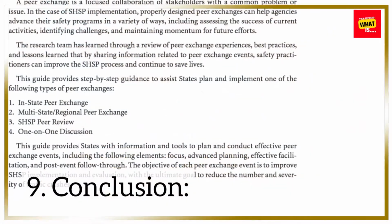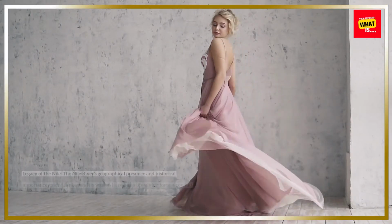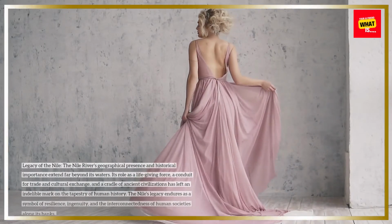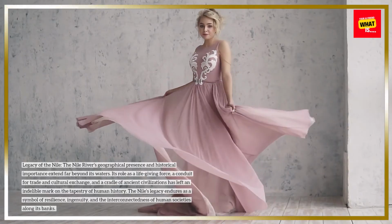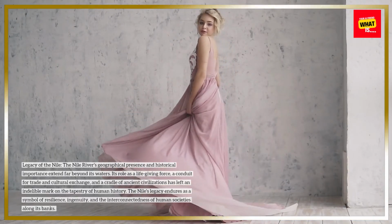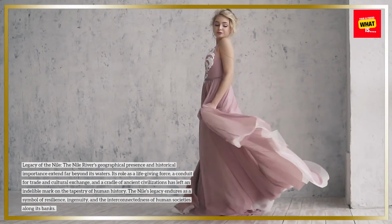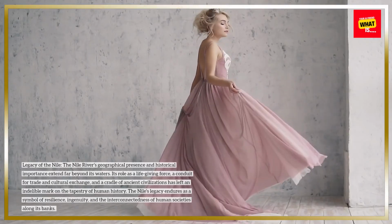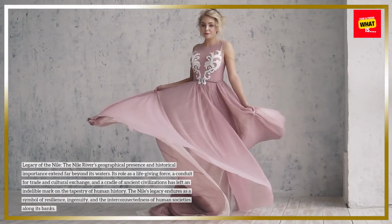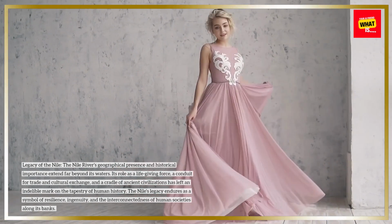9. Conclusion. Legacy of the Nile. The Nile River's geographical presence and historical importance extend far beyond its waters. Its role as a life-giving force, a conduit for trade and cultural exchange, and a cradle of ancient civilizations has left an indelible mark on the tapestry of human history. The Nile's legacy endures as a symbol of resilience, ingenuity, and the interconnectedness of human societies along its banks.